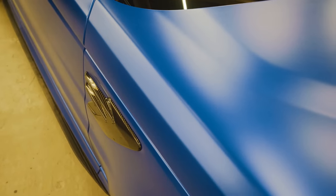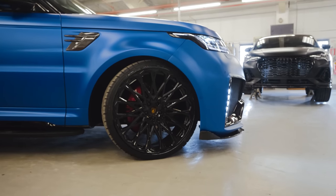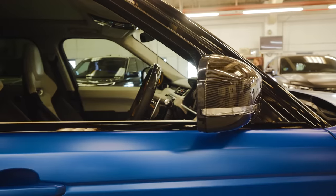Custom paintwork, satin finish, beautiful paint job. Got 24-inch majestic gloss black alloy wheels. Got the carbon fiber on the side vents and the door mirrors.